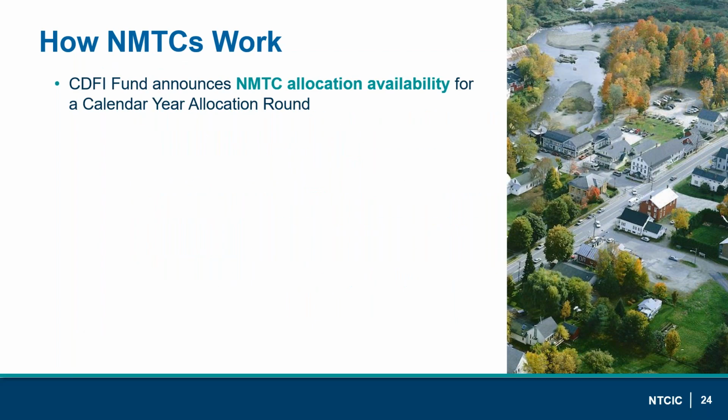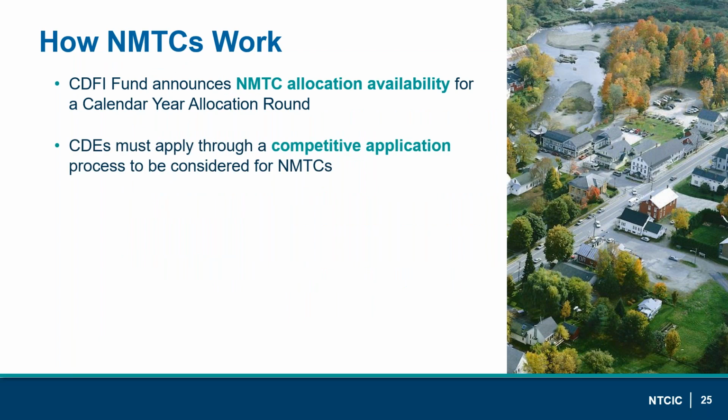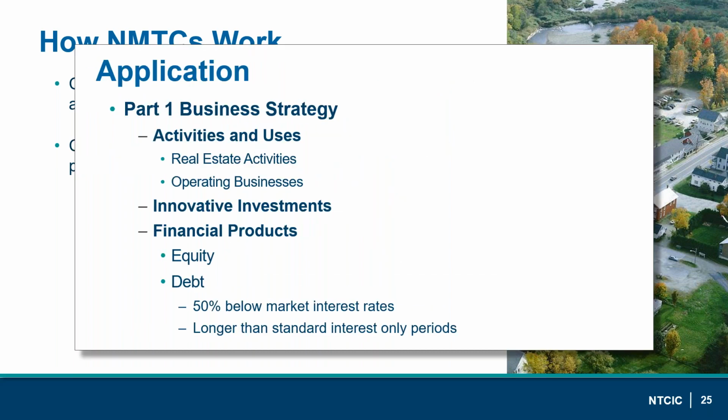If I haven't mentioned it before, this is a very competitive application. Take the calendar year 2017. There were 230 applicants or CDEs that applied, and only 73 received an award. That's only 32% of applicants who applied for the program. And the application process is intense. Hundreds of hours of staff time. It consists of 5 parts, 5 exhibits, 44 questions.